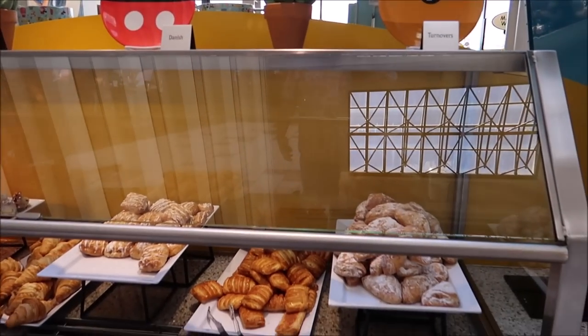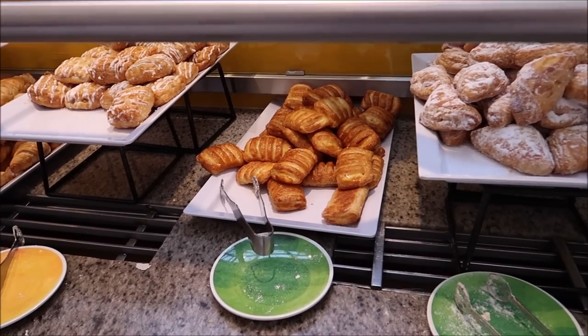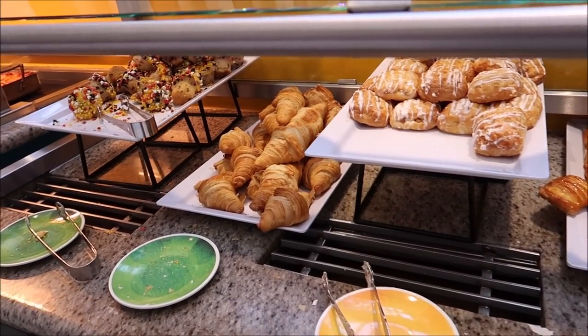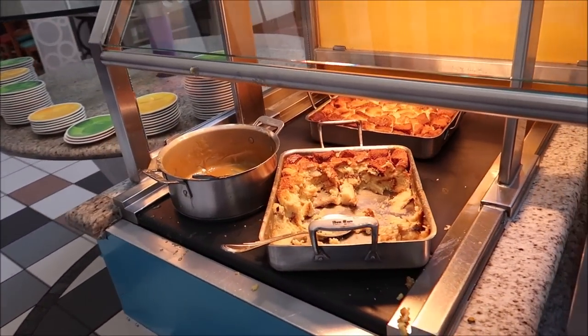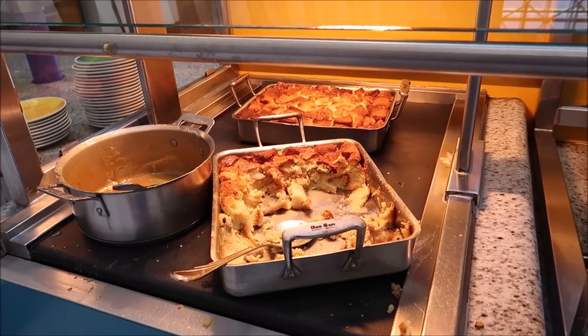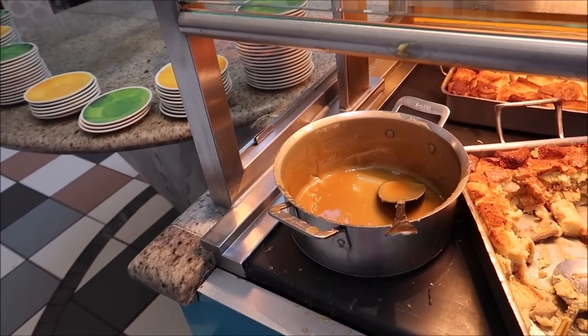They've also got a bunch of different pastries. We've got turnovers, danishes, mini croissants, mini muffins, and then there it is, the warm banana bread pudding. I think I'm gonna enjoy this a lot. And that looks like some caramel sauce to serve it up.